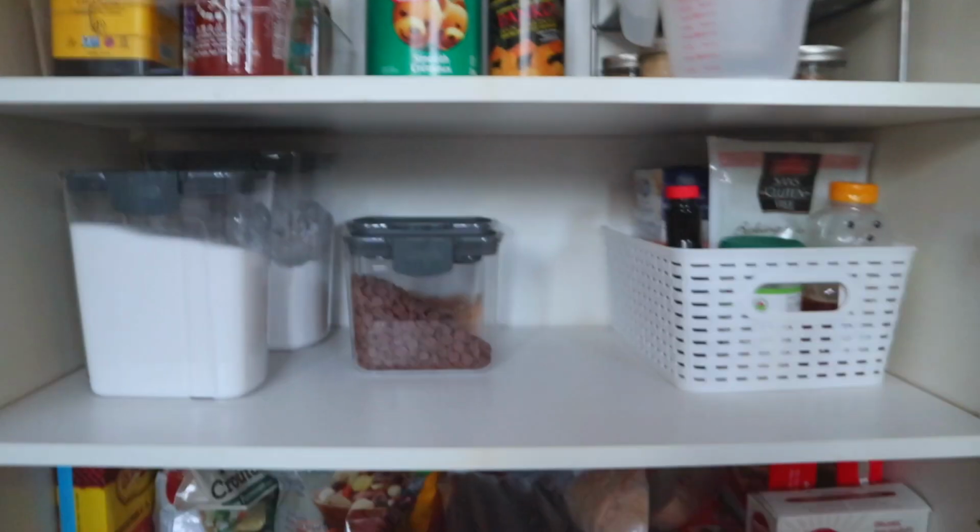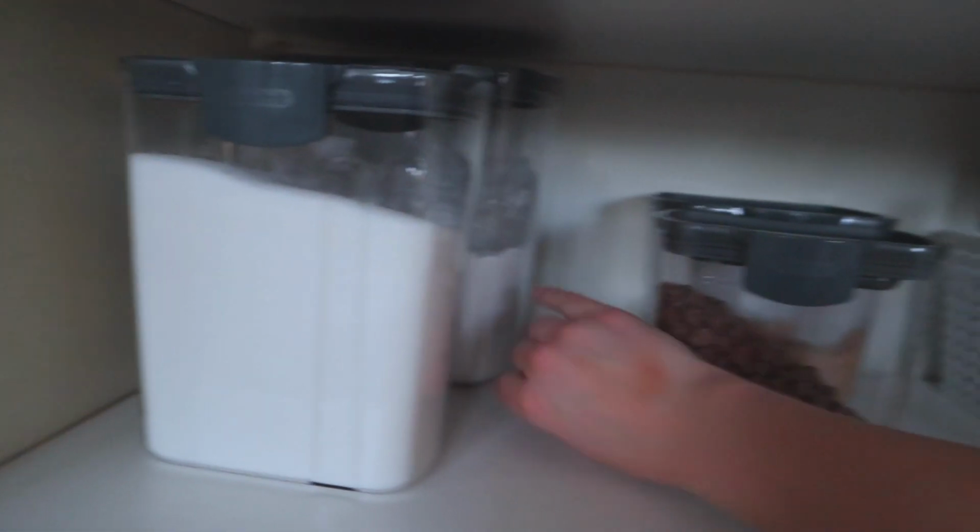Okay, it's definitely missing something. I just don't know what. I also don't want to put the pancake mix in here because I feel like it looks good here, but maybe the oats and the pancake mix can just go up here. I don't know. We'll figure that part out later.